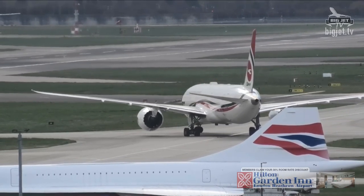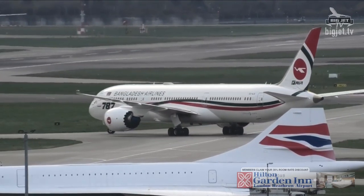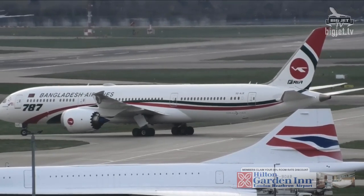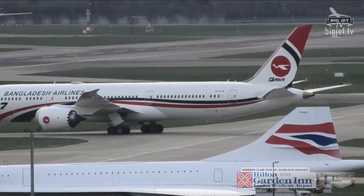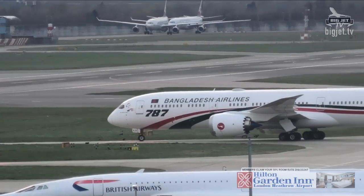Rafik trains. Oh no, Bimman have two 787s and a Boeing 787-8. Two 787-9s and four 787-8s, all have the 787 logo on them. Rafik trains, thank you for clearing that up. Appreciate it.